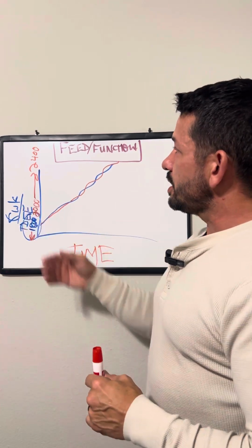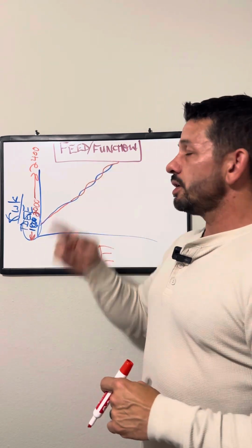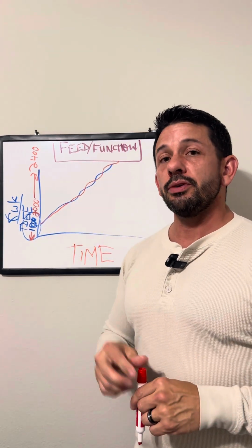And so over this 8-week period, the feed and function is all about improving the metabolism and continuing to help our hormones function in an appropriate manner. That is step 2.